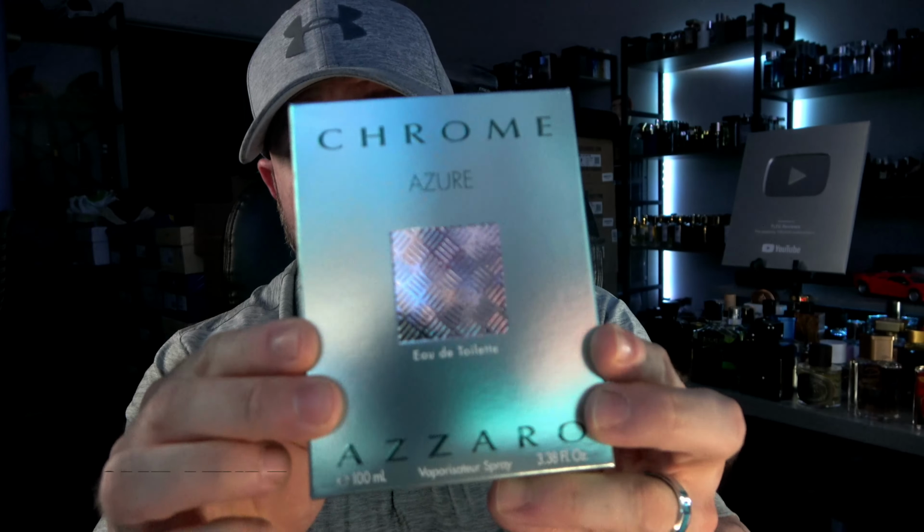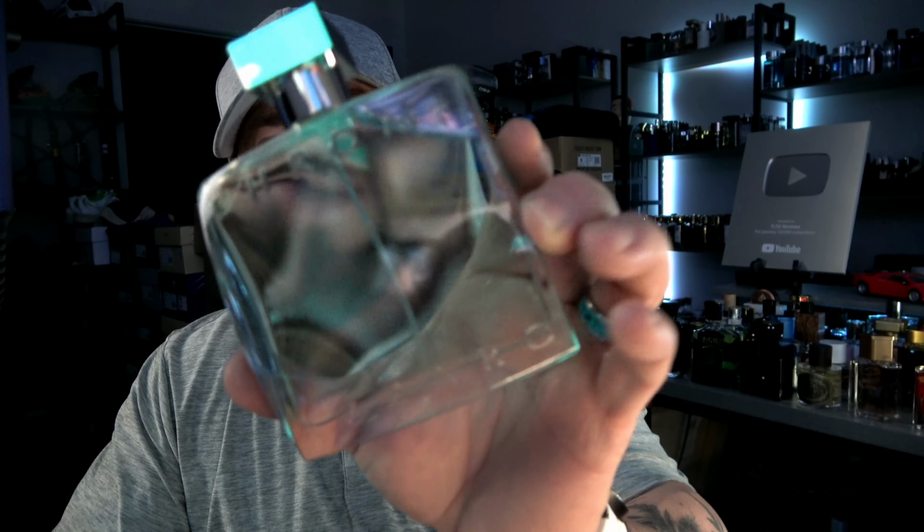So what I was really after was Chrome Azure. We're going to go with this first. I remember when it first got announced, we looked on iFragrance on a live stream with a split screen, and I looked at the notes and I was like, that looks really generic. I'm sure it'll smell good, but it's got a chance to be super generic.